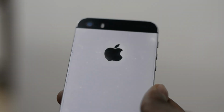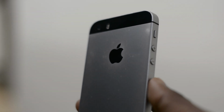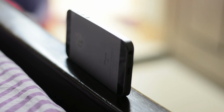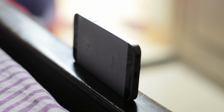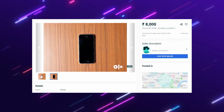So similar to this, there are many goods and bads to the iPhone SE, but overall, in a nutshell, I'll tell you for whom this phone is meant. If you're a person who loves small smartphones and really wants one in 2020, then I think the iPhone SE is the best yet affordable option to go for. You can get this device for around 8,000 used or refurbished for around 10,000 or 12,000 if I'm not wrong. And for that price, I think this here is an amazing smartphone.